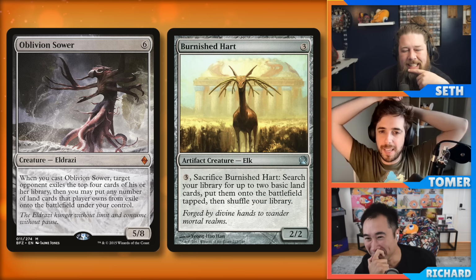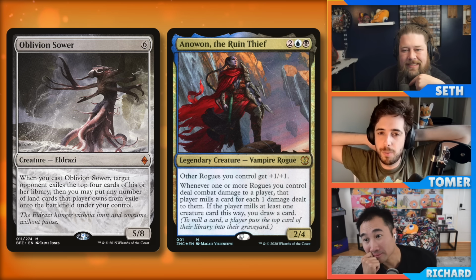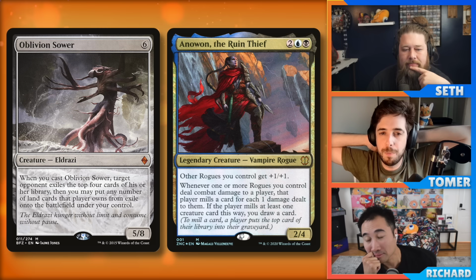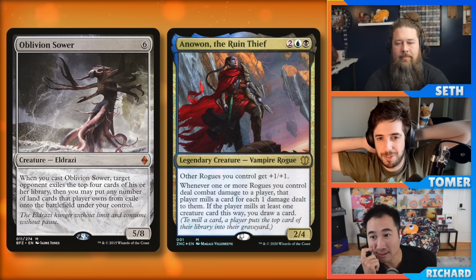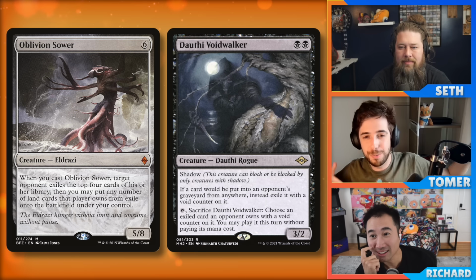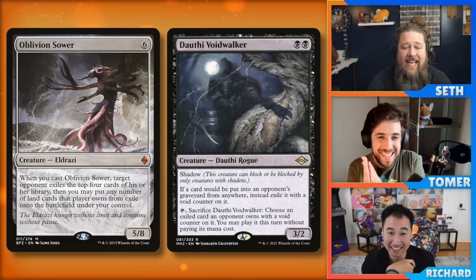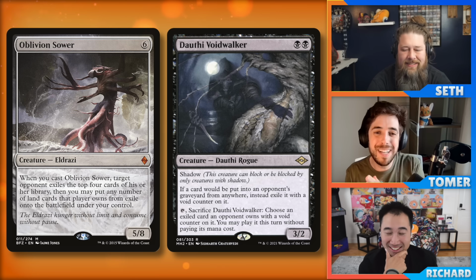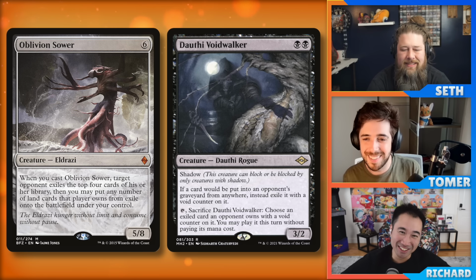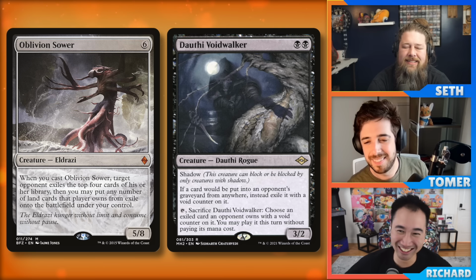I think also if you have incidental mill, like if you're Anowon, the Ruin Sage, the rogue deck, whenever it deals damage with a rogue, you mill. So you can exile on top of that. Dauthi Voidwalker happens to be a rogue, and if you have a Dauthi Voidwalker on the battlefield, you're like, yes, keep that milling. I think black decks should definitely play Oblivion Sower. I think black decks have lots of ways to do this.